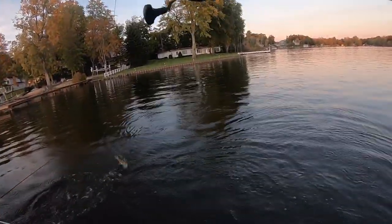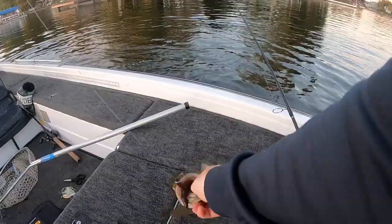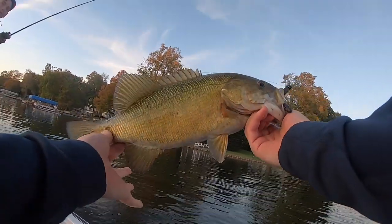My bow flipping her? Yeah. I'll get her. Oh, there we go, dude. Last minute smallie. That's probably the biggest lake one so far. That's got to be close to a 2 pounder. That's a nice fish right there, huh?